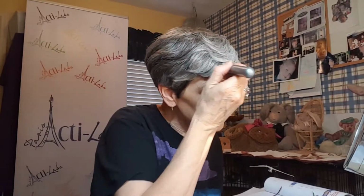You don't have to put foundation on your eyelids if you don't want to. If you're going to put shadows and things on, you're going to definitely need to use eye primer before you put shadow on, though.